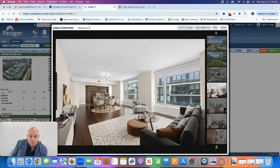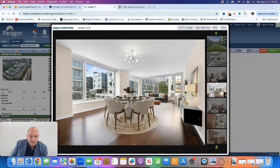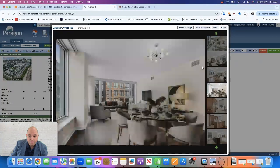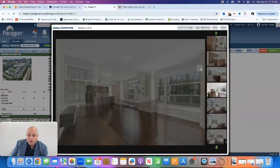And this unit was on the west side of the building, and it looks like it faced southwest. So this looks towards building 1200 and west towards the rental buildings which are behind it. And this is under contract at the Avenue Collection in Weehawken.